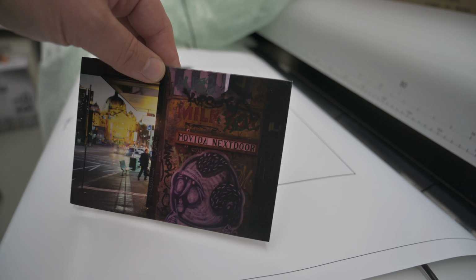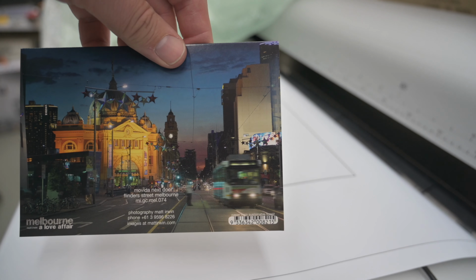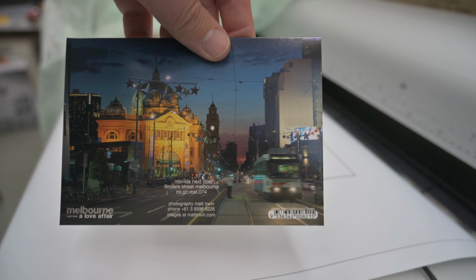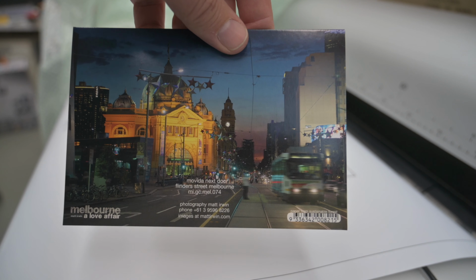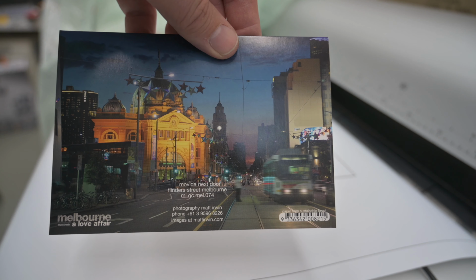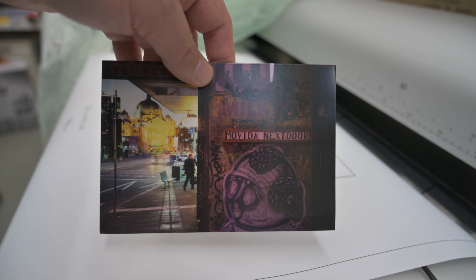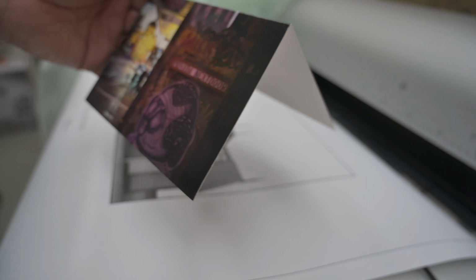Greeting cards were the first things that I ever made. This hotel that's getting these greeting cards, they love what I do. They're a hotel in Melbourne, it's all about Melbourne. This one's called Movida Next Door, as you can see down the bottom there. This image was taken in about 2010, actually, if memory serves me correctly. Greeting card, of course, that means it does that.